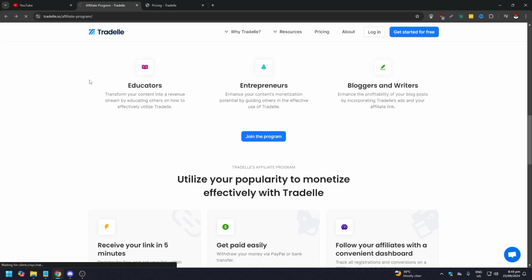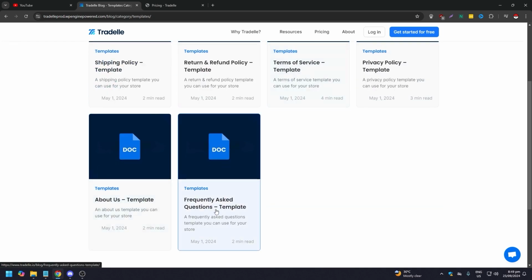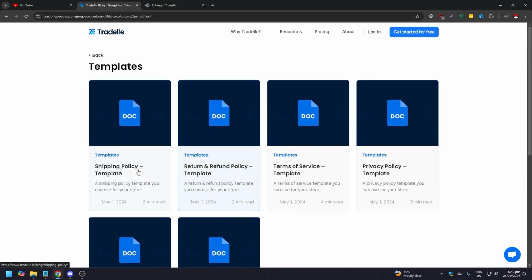Now, if you go to the library of templates, click on that. As you can see here, these are templates: shipping policy template, return and refund policy template, terms of service template, privacy template, about us, and frequently asked questions. These are templates that you can use for your store. So they're actually helping you; you don't need to think of or hire a writer or a copywriter for this. You just download this, tweak it to your liking for your store, and you're good to go. So after that, we go to pricing.